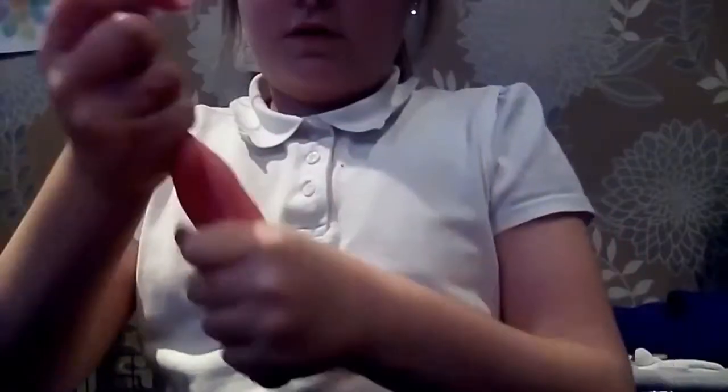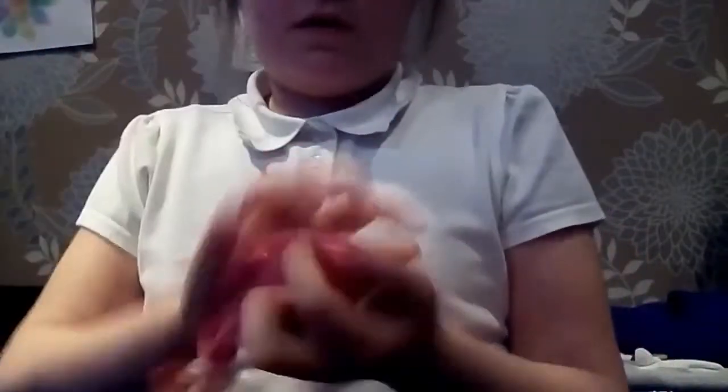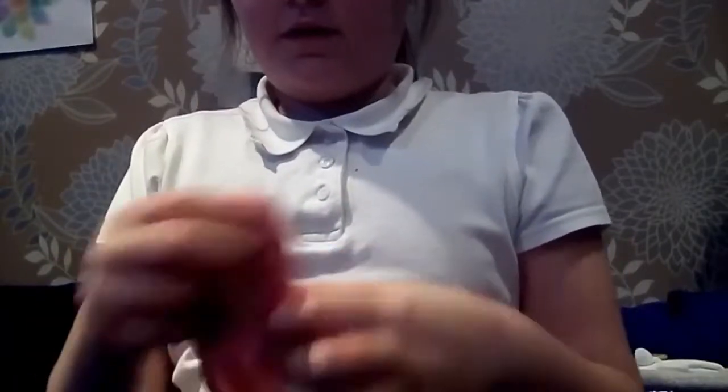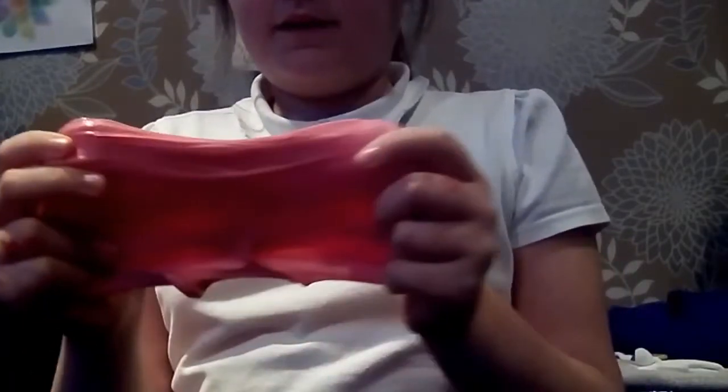I hate it when people don't pop bubbles. Right, need to get a good stretch for this. Sorry, that was not meant to happen. I might do this on my really bubbly slime, which is pink bubblegum, right over here. I'm about to do the not popping bubbles if any of these slimes would work.